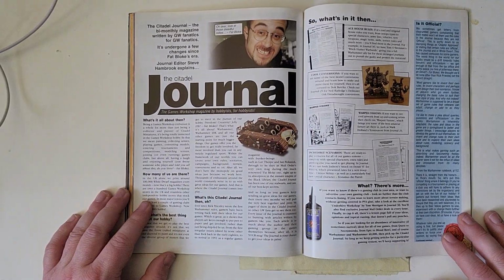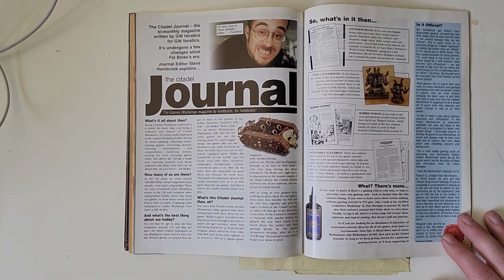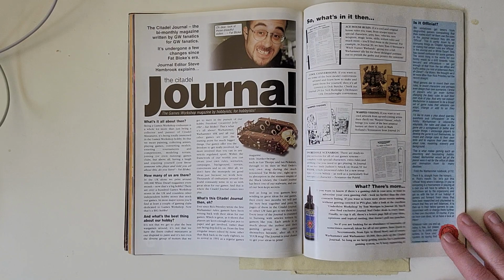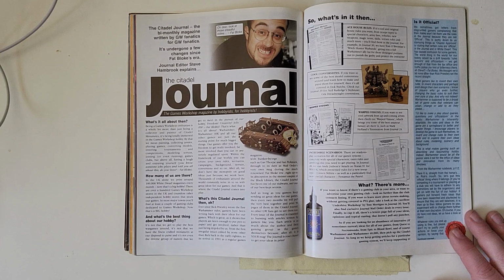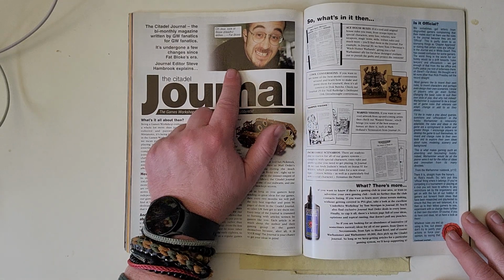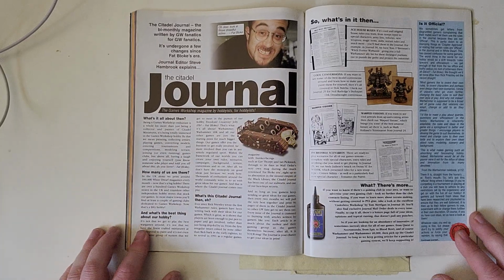This is the Citadel Journal, a magazine written by Games Workshop fanatics for Games Workshop fanatics. Actually, it was written by Games Workshop game development trainees and other staff for games fanatics. It had beta rules in here, rules that were basically being tried out for size. Steve Hambuck was the editor. Sadly, he died about a year later, I think, of heart failure or something like that. Really good guy, though.